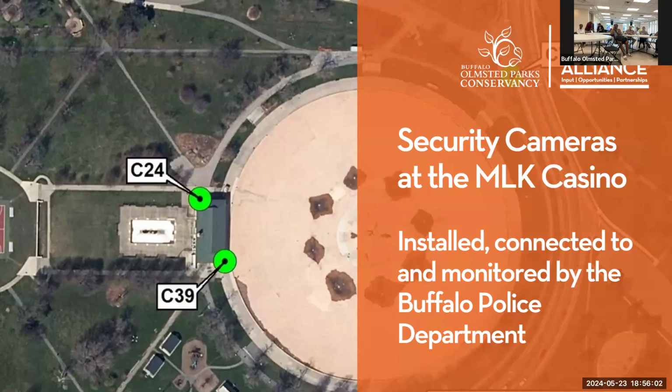This one here, yeah, it is outside the casino, just those two? And these are monitored directly by the BPD. Now, were those on there when the vandalism took place? I'm not too sure if they were put in after or before. This could have been a measure that was put in place because of the vandalisms, but if you really want to find out, I can find it.